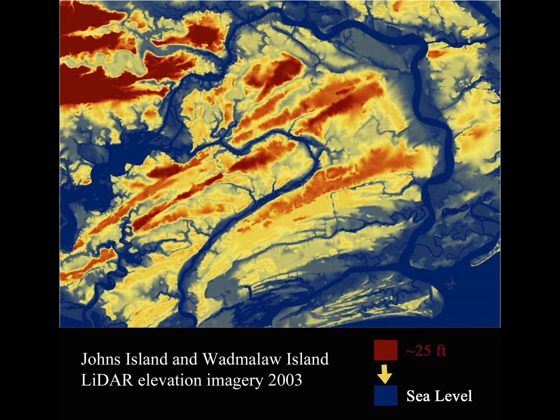And the red are the highlands as depicted in LiDAR elevation imagery flown in 2003, and the blue is sea level. So what you can see on Johns Island is this series of red or high areas that run parallel to the coast. These turn out to be Pleistocene or 100,000-year-old fossil dunes or sand ridges as some people call them. And then they're separated with lower areas in between. And the interdigitation between the water and the land here gives you this real feeling for the intimacy of water and land in the low country of South Carolina.